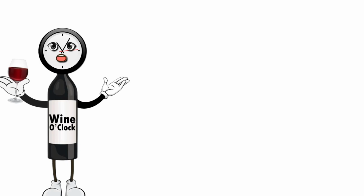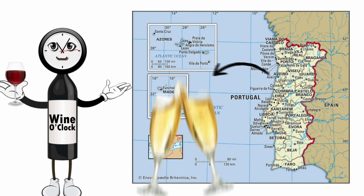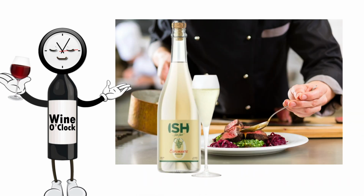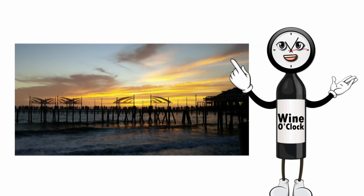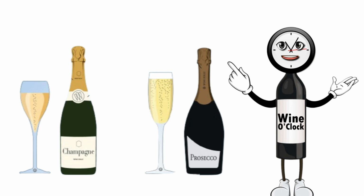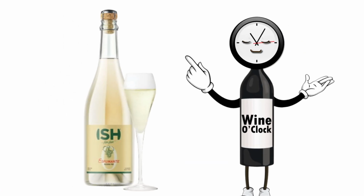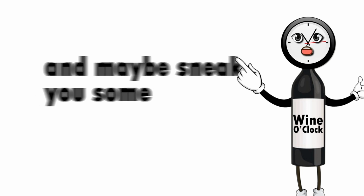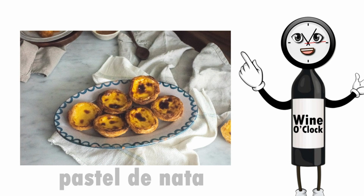Let's talk Espumante, Portugal's answer to sparkling wine and the bubbly equivalent of that friend who can do everything. Cook, sing, dance, and still look fabulous at 2 a.m. Unlike its more famous cousins, champagne or Prosecco, Espumante doesn't come with a fancy attitude. It's here to party, impress, and maybe sneak you some pastel de nata while it's at it.